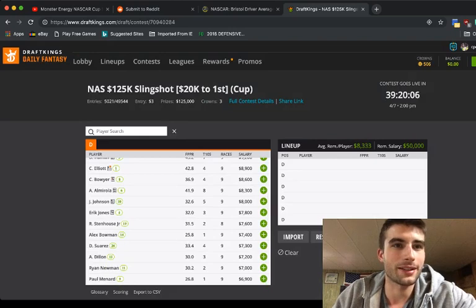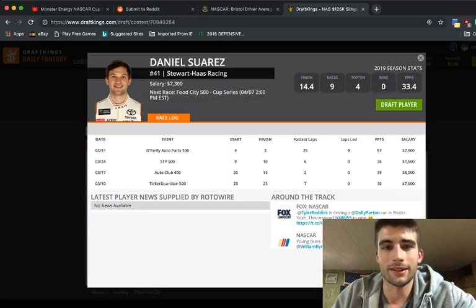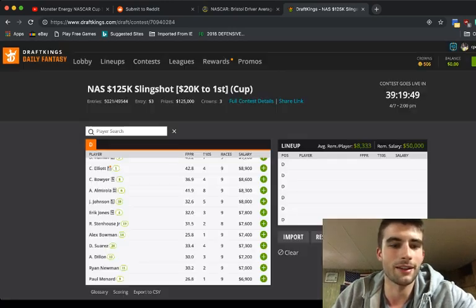And also like Daniel Suarez, not as much as Stenhouse, but he is starting one spot farther back, 20th. He has an average finish of 15 here. Not a big sample size, but I do like the price and definitely think he should be able to move up a few spots and get a top 15. I think that puts him in play, and he's pretty cheap, 7,300, so I don't mind that. It's not one of his best tracks, though.